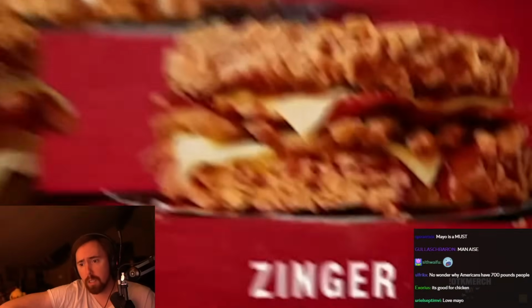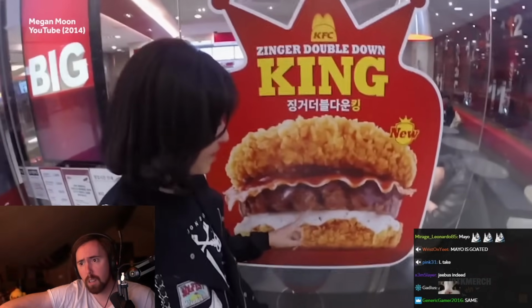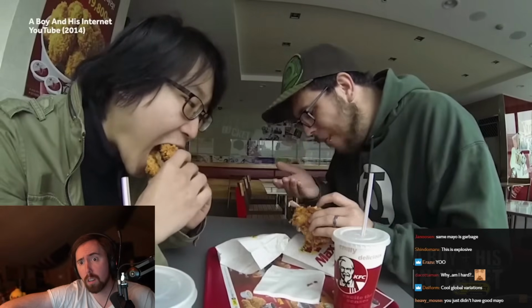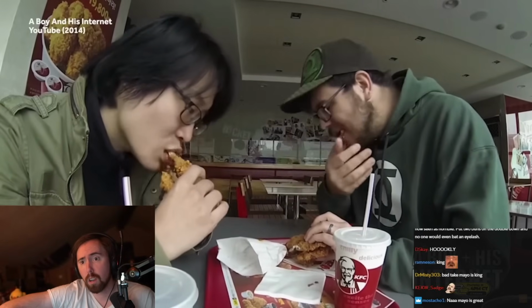And if you think that's too much of a good thing, think again. Because there's also the Zinger Double Down King. It's only available in South Korea, but it might be worth the trip for aficionados.